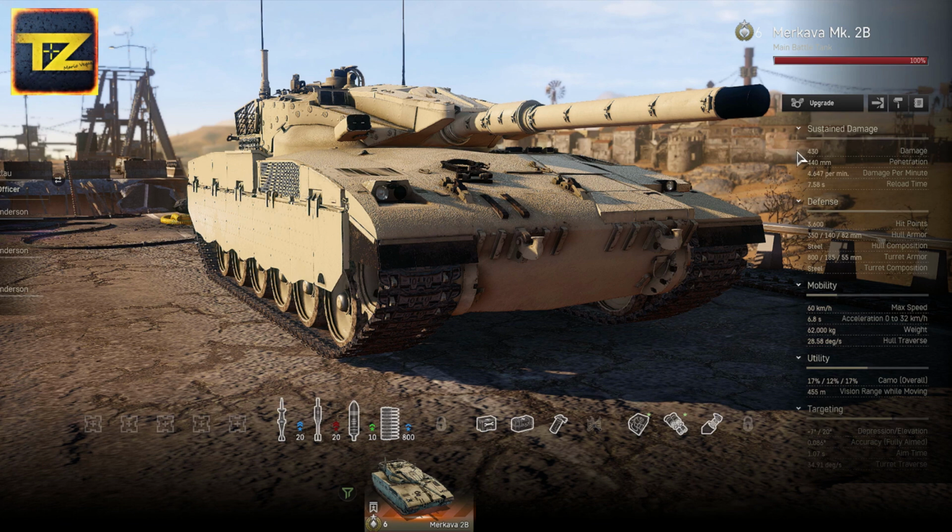Sustained damage, 430 damage with 440mm penetration, 4647 damage per minute, and 7.58 seconds reload time. So, defense.